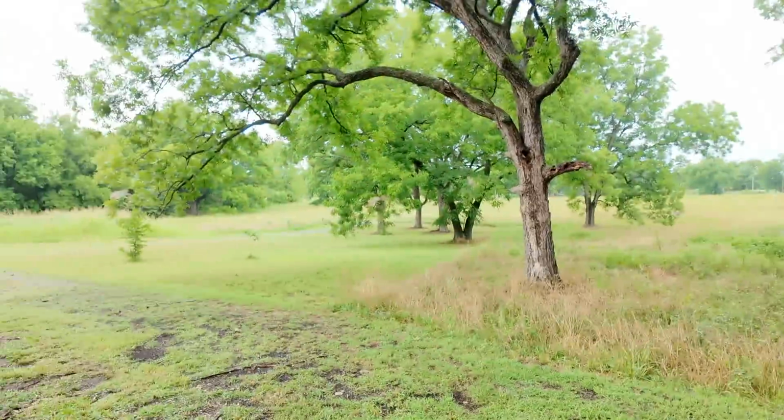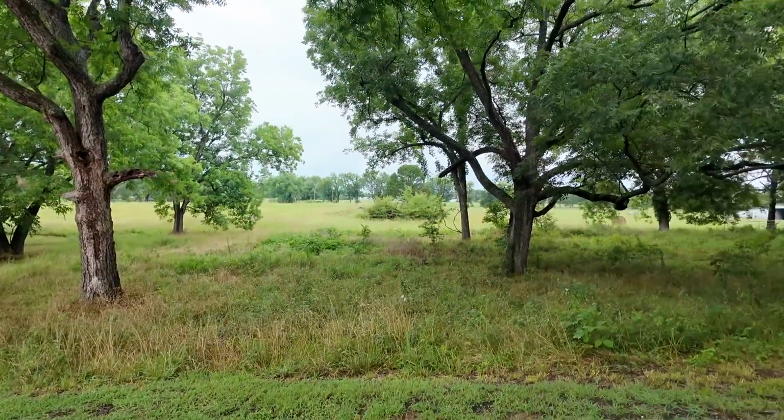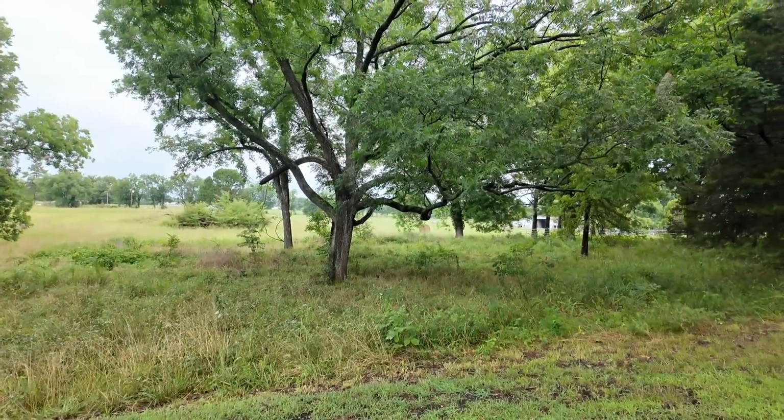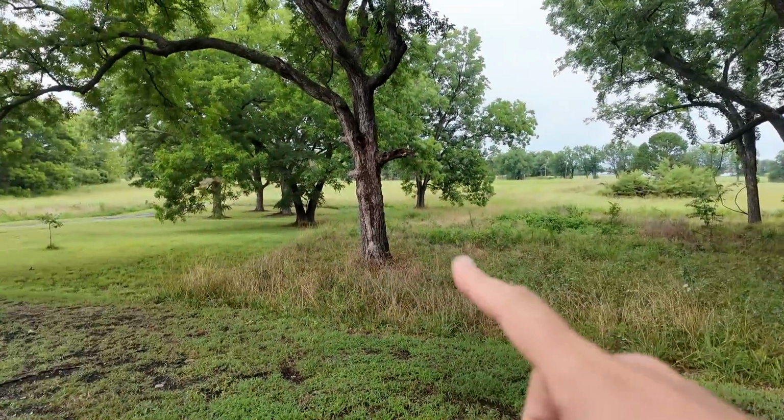Now, what I'm fixing to show you is really cool. Whenever we were first looking at the lot that we bought first, we couldn't quite make our mind up on which property to buy, because there was a couple lots in here for sale at the same time. Now, both lots have these giant pecan trees. Got several giant pecan trees on them. These things are probably 100 years old as well. You can see this is the new lot over here. This is the current lot that we own.